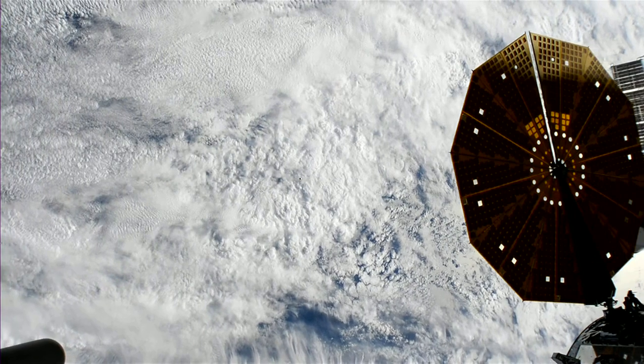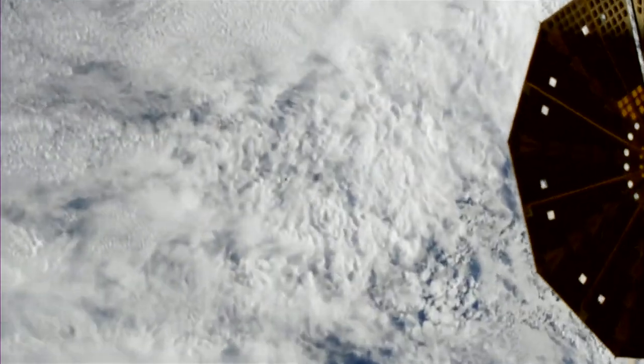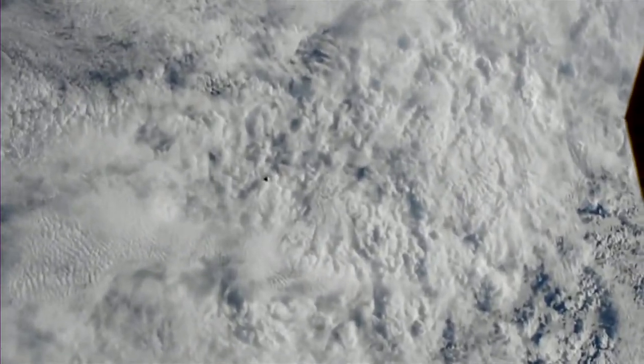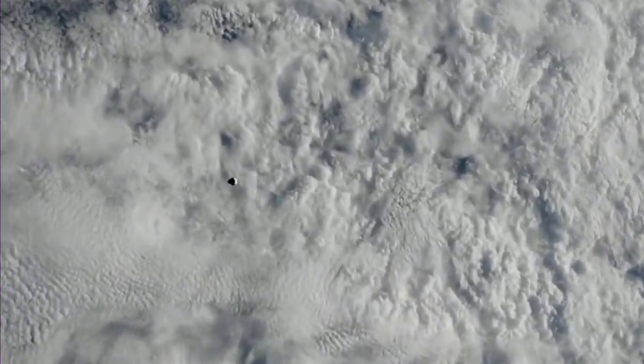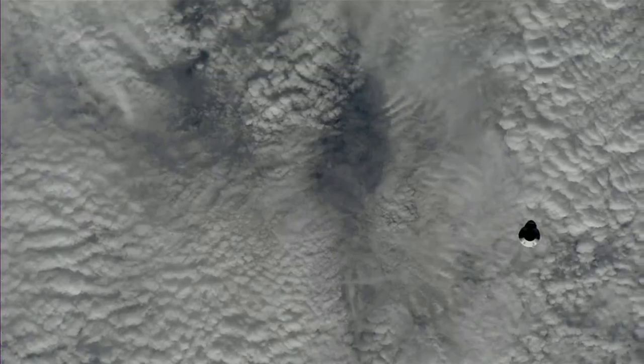Nice. All right. So if you look closely at that shot there, you can see Dragon. Now we're zooming in. Cronus read your mind. Once again, it is moving quickly, so the tracking camera has to reposition every once in a while.